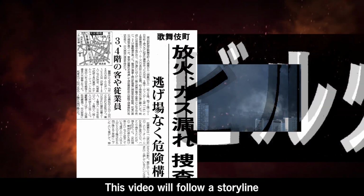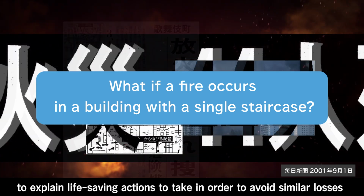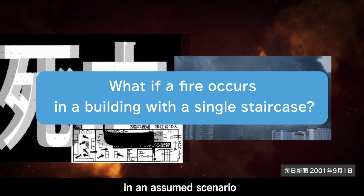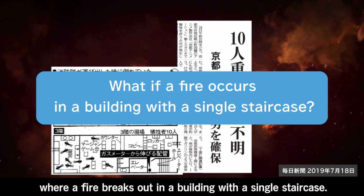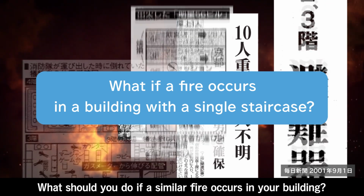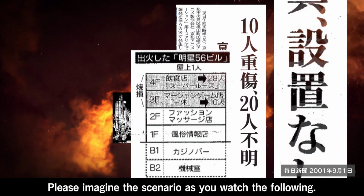This video will follow a storyline to explain life-saving actions to take in order to avoid similar losses in an assumed scenario where a fire breaks out in a building with a single staircase. What should you do if a similar fire occurs in your building? Please imagine the scenario as you watch the following.